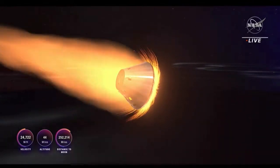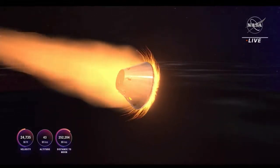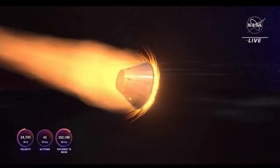Orion should be traveling about 23,326 miles an hour at the moment. Range to splashdown 3,125 statute miles.